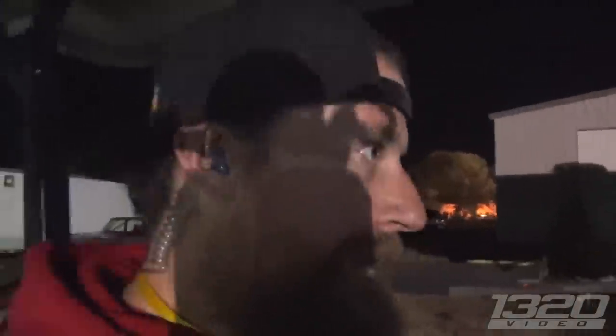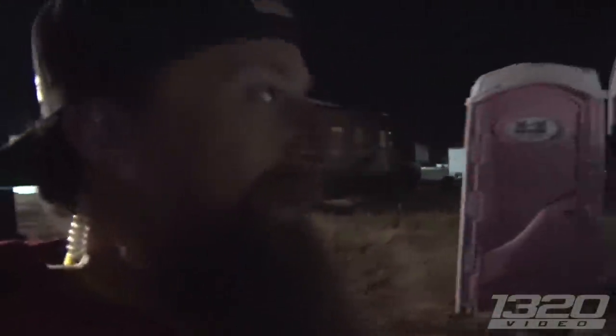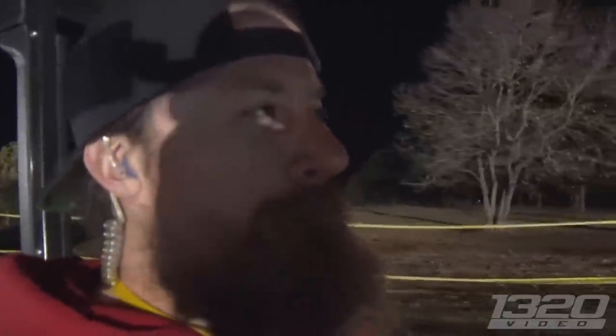For those of you who don't know what the 4.3 is, it's a V6 that came in S10s and stuff like that. Not exactly a powerhouse of a motor, but they seem to like it a lot, and I know why, because their last 4.3 that they had in that, I remember when I talked about it, it made like 1,700 horsepower. So I hope you get a little taste of how wild that truck is, but it can be a lot more wild with that 4.3.